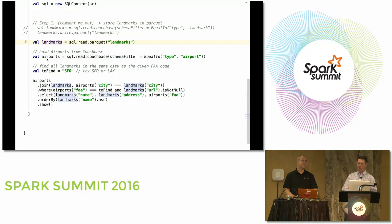Then I can do a query against Couchbase for all the airports, go find the ones that are SFO, and then do a join between those two data sets. And then I should see the top 20 landmarks that are near the SFO airport, right? So let's try to run this one.